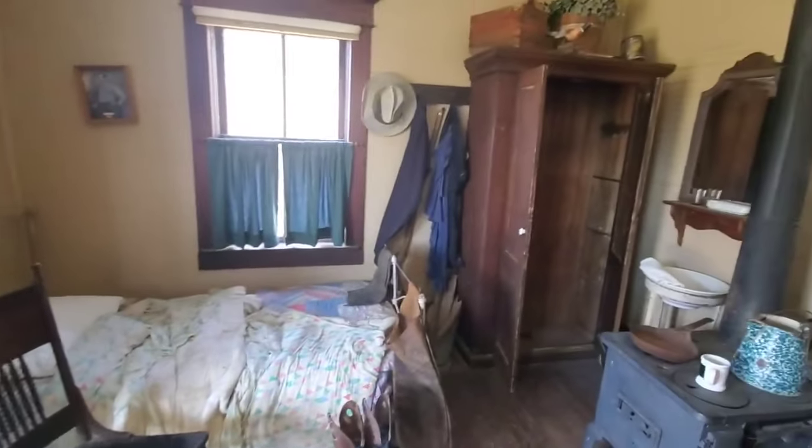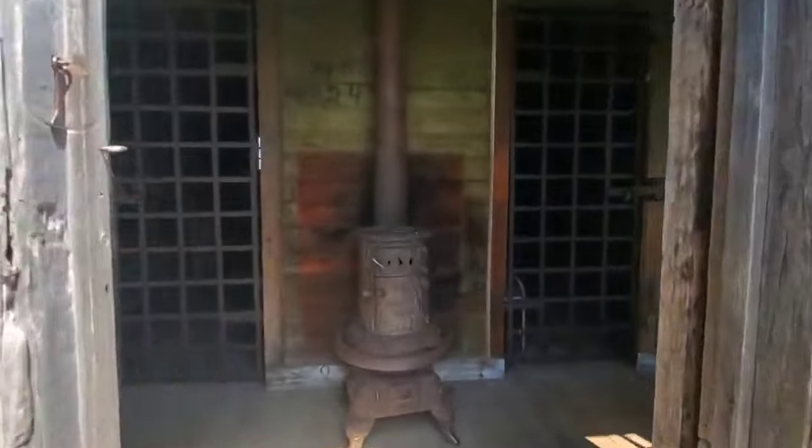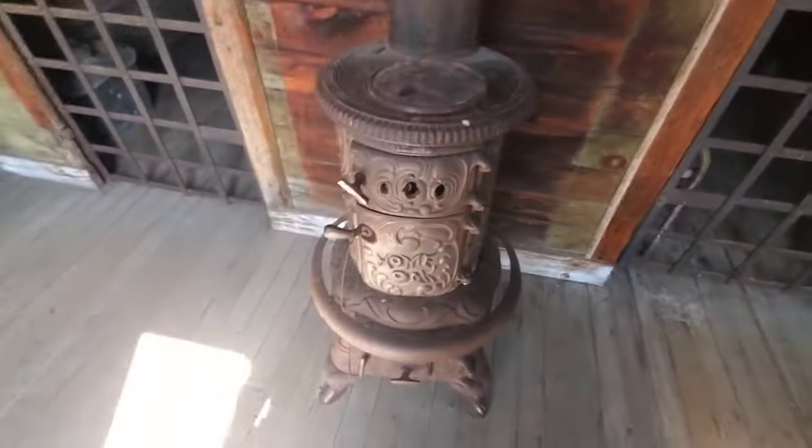Looks like the marshal might have slept in his office here. And we got some jail cells back here. Oh, big old stove there. How you doing in there, old cowboy? Looks like he's been in here quite a while.